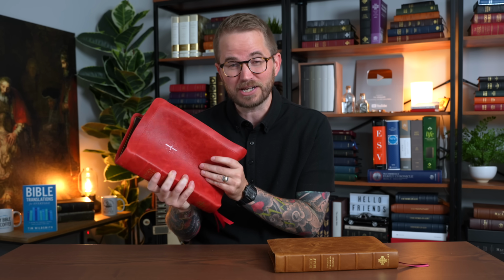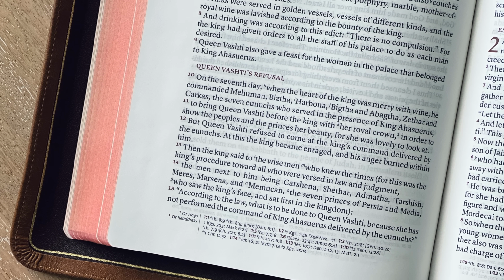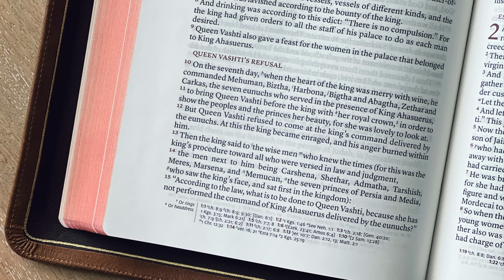By the way, this is the new marbled crimson calfskin, which is also incredible. I like it a lot. So Schuyler announced recently that they were doing a new run of the ESV Stridon. If you're not familiar with the Stridon, it is a single column, verse by verse reference Bible design from Schuyler. They produce it in the ESV, the NASB, and the NKJV.